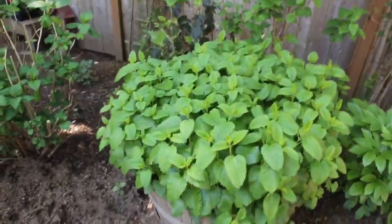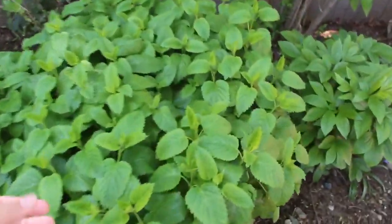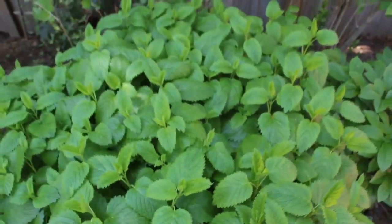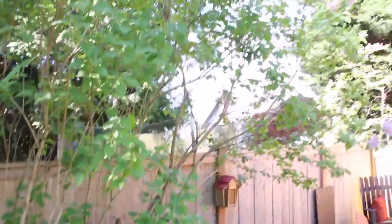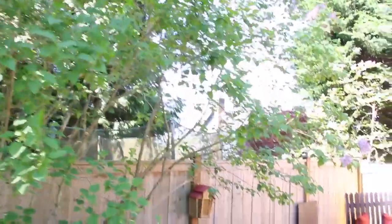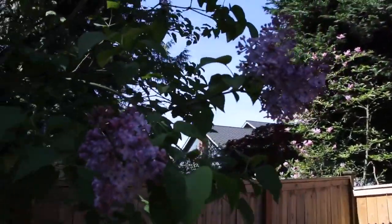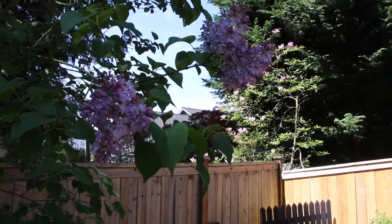Okay, so this right here is called lemon balm, and I love it because if you rub your fingers on it and you smell it, it smells just like lemon. I just love it. I've got some big trees right here. They're hard to get to some of the flowers, but you'll see this little guy right here. Let's see if it'll come into view here. Well, it's a little dark, but that's my lilac, and I love the lilacs.